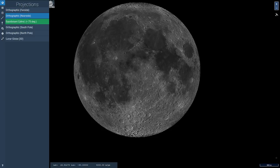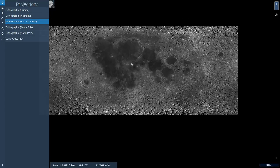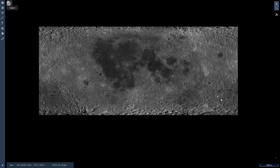Now, this next projection is one that combines both views in a rectangular view. So that's this one, and I will just move this over for now. This is the one that you'll find if you go to any geological survey sites. You're not going to see a spherical map of the moon. You're going to see this equidistant map, this projection.